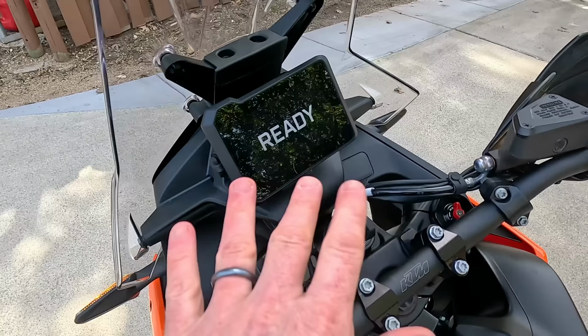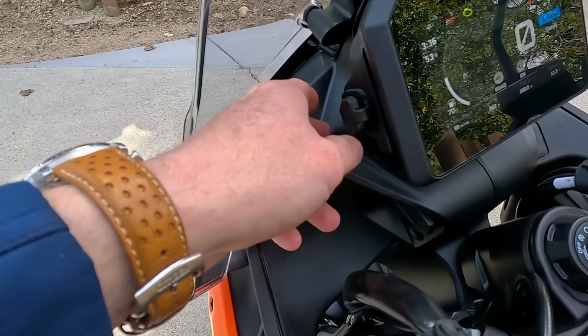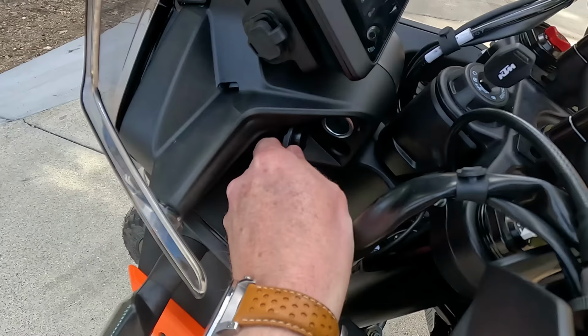Cover the TFT and electronics as quickly as I can. I forgot to point out, let me turn that off. Forgot to point out the power outlets, you have a USB outlet here on the side. Great to have that finally. And you also have a traditional 12-volt outlet here as well. So nice to have those things.